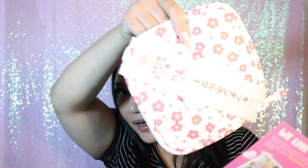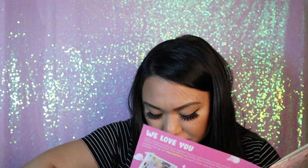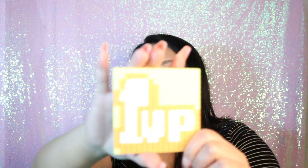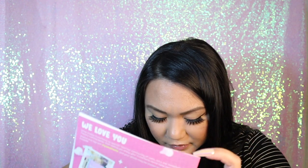This one I kind of have to reference the brochure. Not sure what the official names are. So this is a kitchen hot mat. I could actually really use this. Like that, I like that. And then what's this? Oh, and then this is a coaster. Oh, so it's like a rubbery type of coaster, and it says one up. And that's it. Oh, I wish I could have got the other coasters that actually have Kirby.